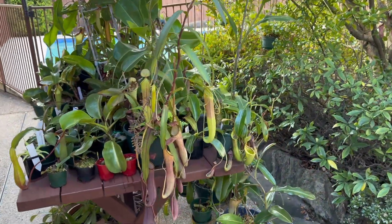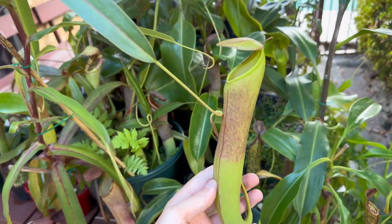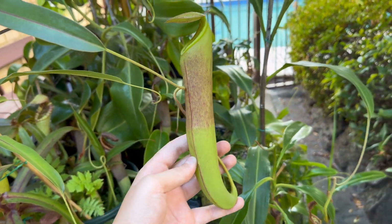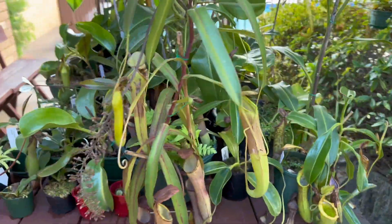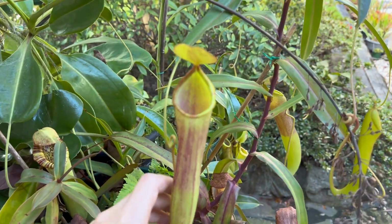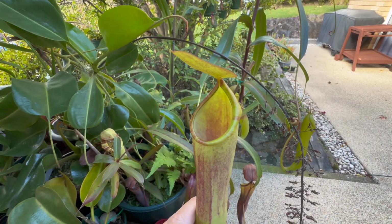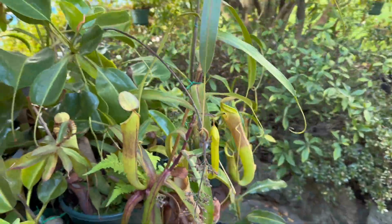So I am just going to start off with those 2 I just mentioned. The new pitcher on my Rebecca Soper, it's quite large, has some nice upper pitcher coloration. The one that was featured in last week's video is here. You can see some nice peristome coloration. So that's pretty cool with those stripes there.